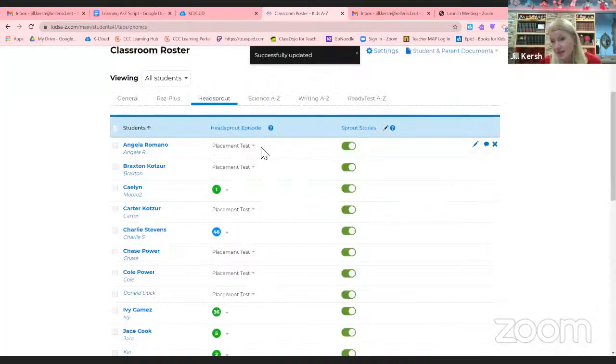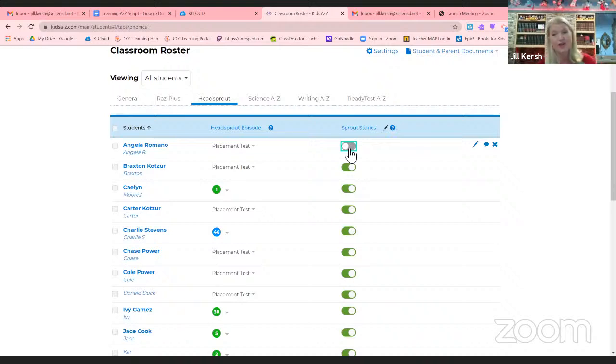And now when they log in, they will have lost everything that they had done, and they have to go back and do that placement test. Here again is where you can turn the Sprout stories off and on. So that might be something fun to consider for doing over the weekend, or turning it off during the week so you make sure they're focusing during school hours.